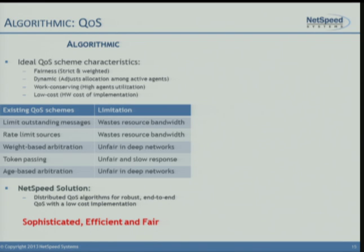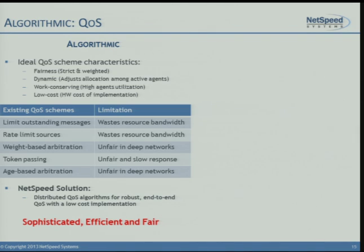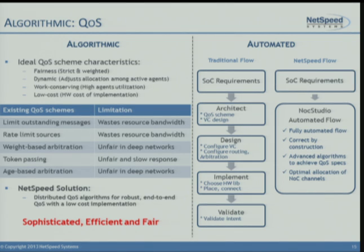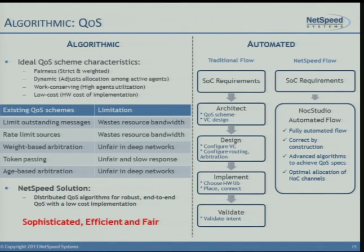Again, we have done a lot of innovation on this side. We have come up with low-cost, highly efficient algorithms that can provide sophisticated quality of service properties to the interconnect and still make sure that the interconnect is deadlock-free, correct by construction, and able to react to changing traffic profiles very quickly. Not only are our quality of service algorithms efficient and sophisticated, they're also fully automated. In a typical design flow, users have to design the interconnect, put in quality of service hardware elements, and then go back and forth tuning them to make sure the requirements are met. At NetSpeed, we have fully automated this process as well: users can specify end-to-end quality of service requirements at a higher level, and we generate an interconnect that automatically enforces end-to-end quality of service properties.